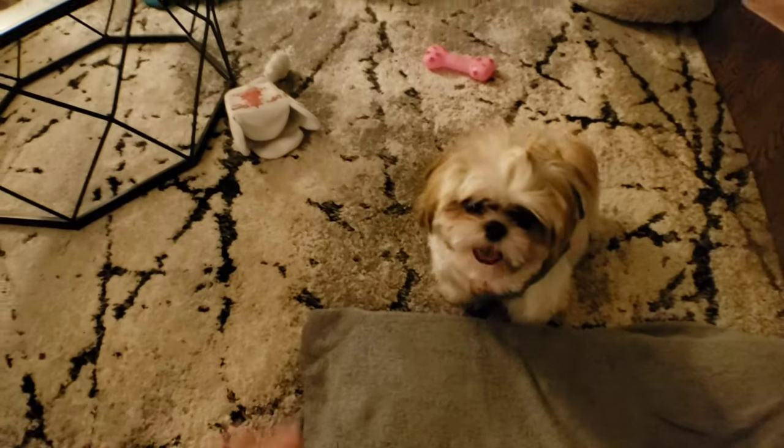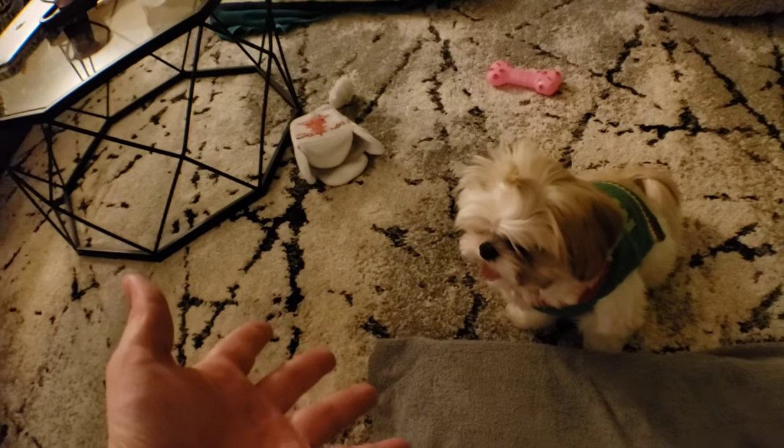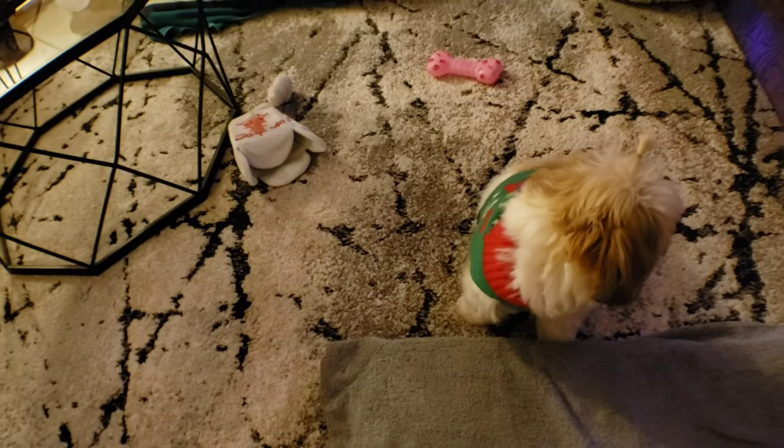So, guess what, guys? The rug is back. Yes, Mikki, the rug is back. I'm sorry. The rug is not suitable for pets. I'm gonna tell you guys why.